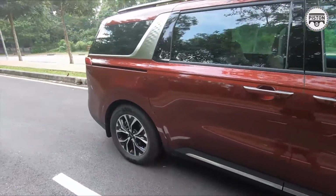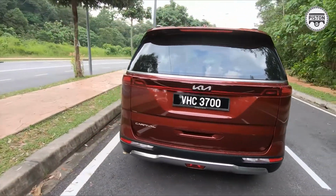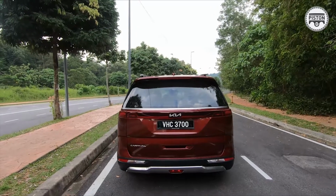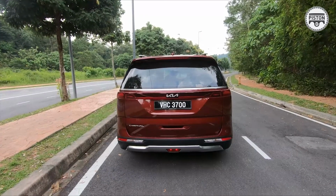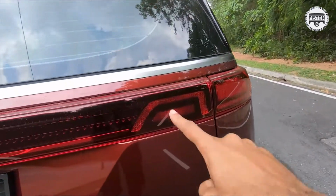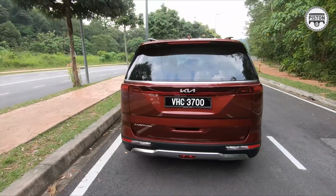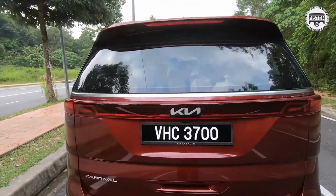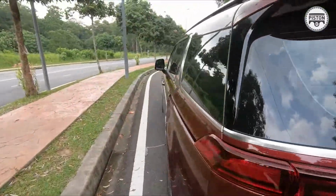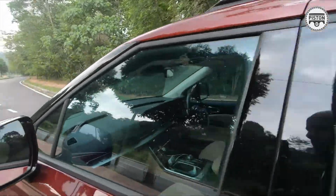And then moving to the back, I thought that the back was quite simplistic as compared to other vans. Kia has done a fantastic job at the design. I would expect equally dramatic lights at the back here, but they're not. It's just these two things over here. But that's fine. I also like how simple it is at the back here, and then you get this rear view mirror here, and of course the Kia logo. Moving to this side, you get these grab rails over here if you want to put on more storage for the car.